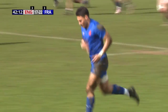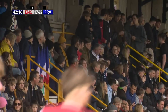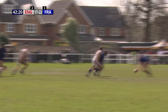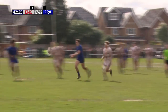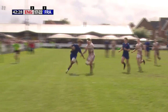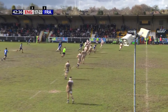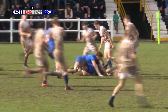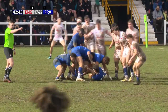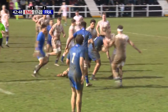Hangs the ball out to the right hand side. Confirmation as well that we have number 17. Change in the front row. Liam Akrab is on, and France are well and truly in their grasp at the moment. They have started with real aplomb in this second 35 minutes.